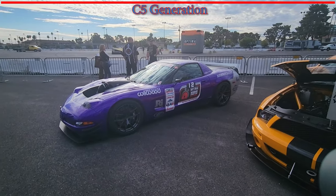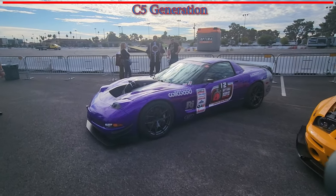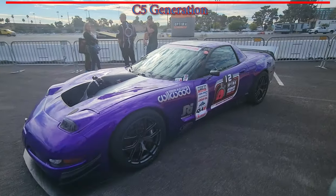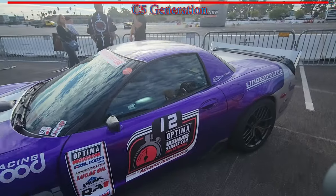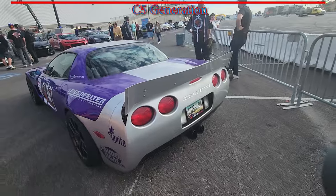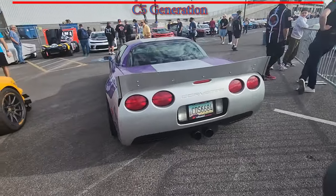So prepare for quite a number of C5s here in the Optima Street Car Challenge, competition, whatever you want to call it. These cars are very competitive. Obviously, a lot of people run them. But if you have a C5, you can get some good ideas of what's effective looking and things like that.